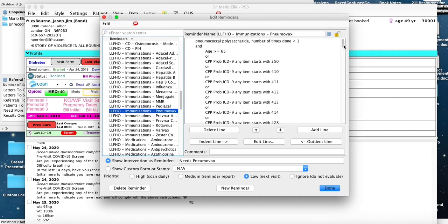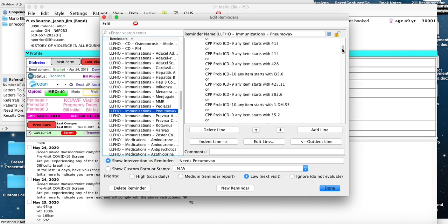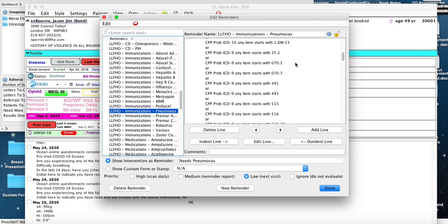We've created a reminder here so that any patient who has had fewer than one Pneumovax and is either 65 or over, and you can see here we've actually included all of the chronic disease codes that correspond to the Ontario guidelines for who would be eligible for Pneumovax. You can see some of them here: 250 being your diabetes, 410 through 415 are coronary artery disease, and we've got 428 for heart failure in there. So you can see we've got a whole bunch of these codes.